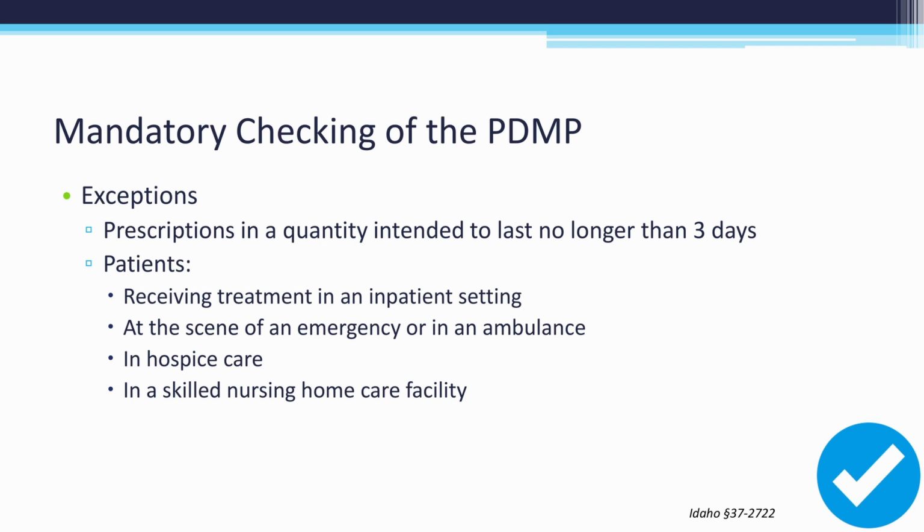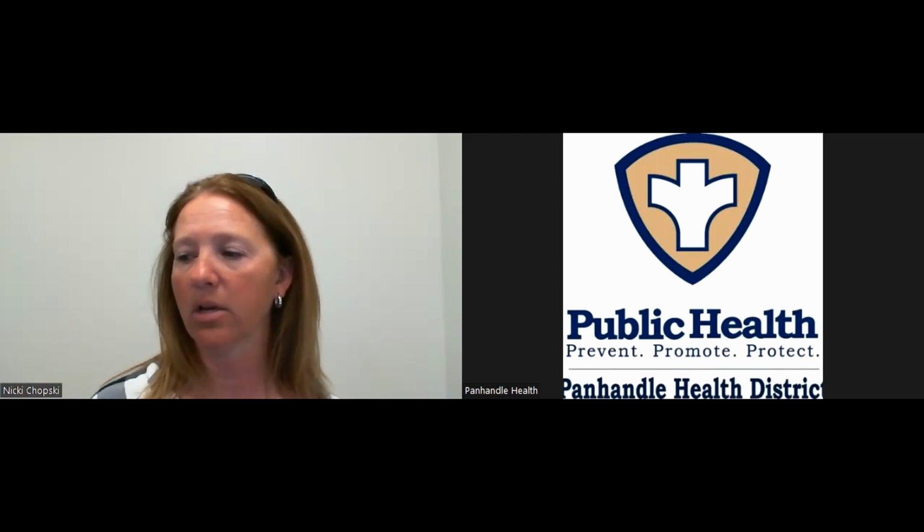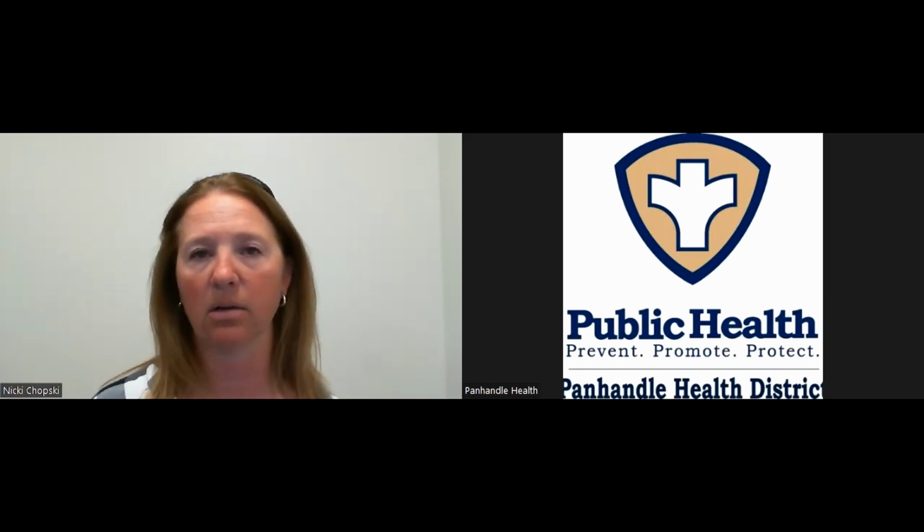It's prescriptions in a quantity that are intended to last no longer than 3 days. So if it's a 3-day supply or less, you are not required to check the PDMP. If the patient is receiving the treatment in an inpatient setting, in other words, they're hospitalized, the PDMP does not have to be reviewed. If you're at the scene of an emergency or in an ambulance, if you're in hospice care, or if you're in a skilled nursing facility, the PDMP does not have to be reviewed for those reasons. But all other outpatient prescribing does require a review each and every time an opioid or a benzodiazepine is prescribed.